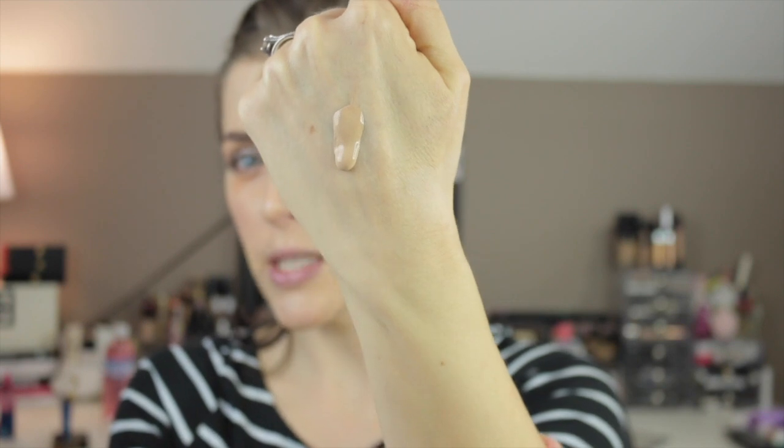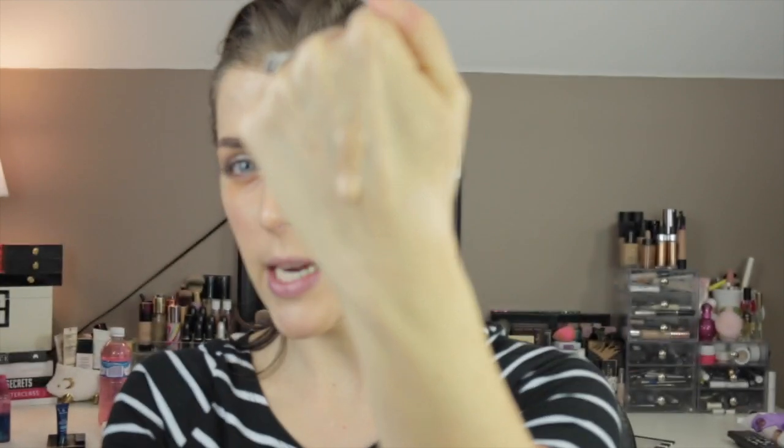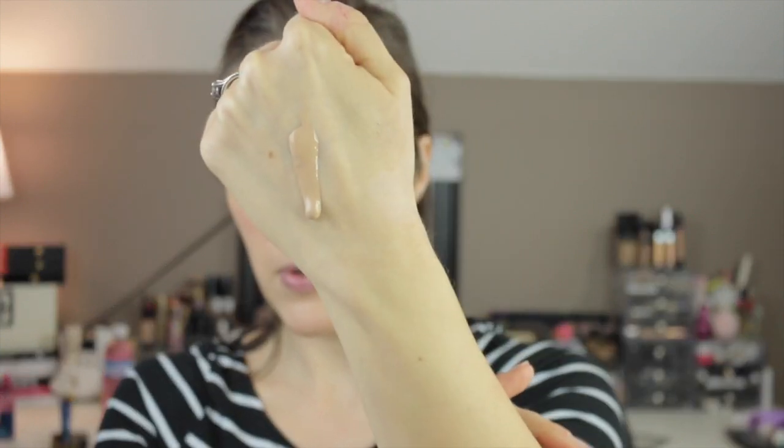So this is the color. You can see it is not thick. It is running down my hand, but that is the color. As far as color matching goes, I think this is pretty spot on. Normally I go for things that say matte, or not matte, light medium, if they have that option.